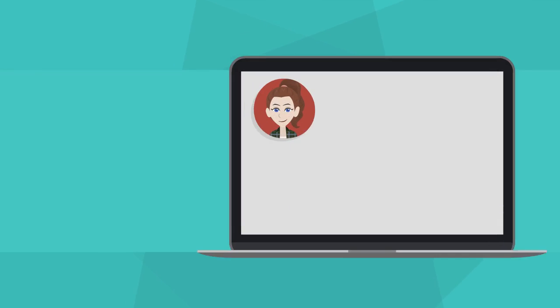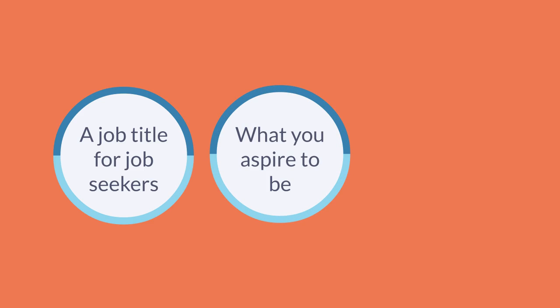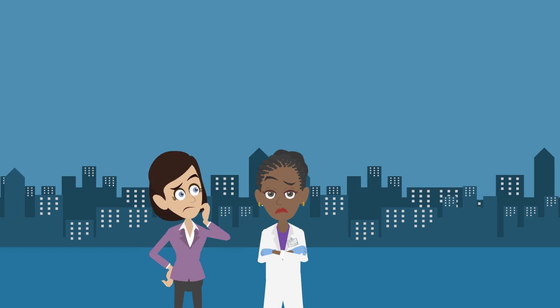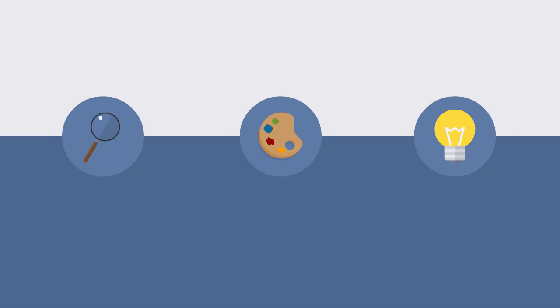Number two, write a meaningful headline. Use the headline space to showcase your specialty and expertise. For some, that might be a job title. For job seekers, it might be what they aspire to be, or what their top three skills are. Step in the shoes of a hiring manager and give yourself a headline that a recruiter would search for in your industry. Be clear, creative, and interesting.